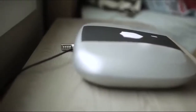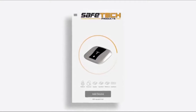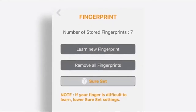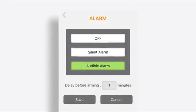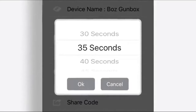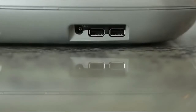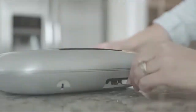2.0 comes pre-drilled and ready to mount anywhere in any orientation, or you can secure it wherever you need it with the tether cable. Our new smartphone app makes setting up fingerprint recognition and additional access keys a breeze, and also allows you to adjust fingerprint sensitivity, volume and tone of the audible alarm, timeout duration on the interior light, and other settings quick and easy. 2.0 also features 2 USB ports, great for charging your phone or other electronic devices.